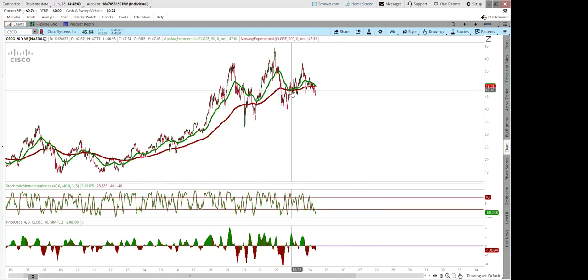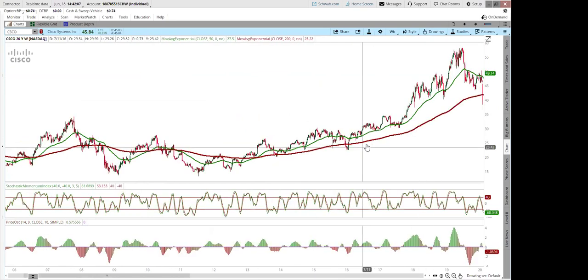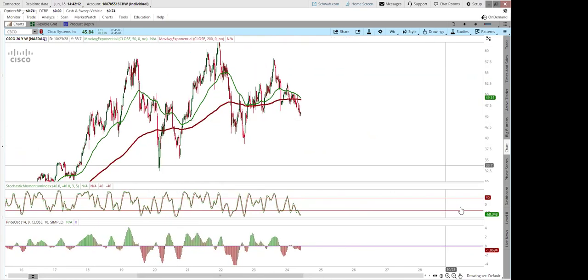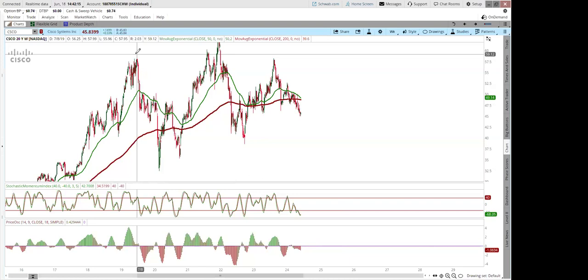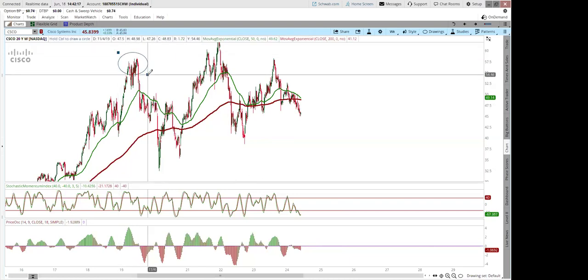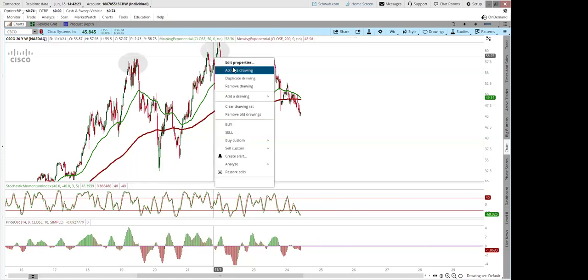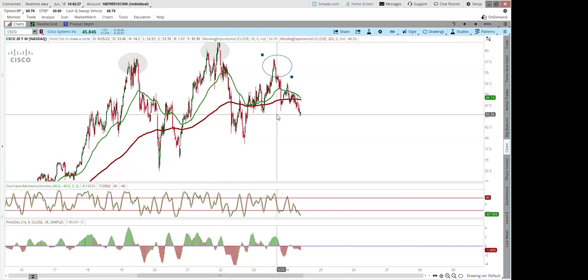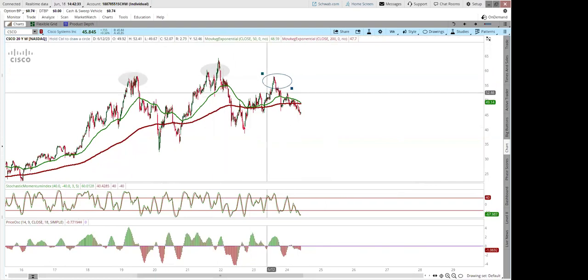Okay. There are some buy signals right there, but this is again where I would be a little bit careful. It looks like there's actually two pretty big head and shoulders patterns. So if I duplicate that, here's your head, duplicate, and then here's your right shoulder. This is enormous.